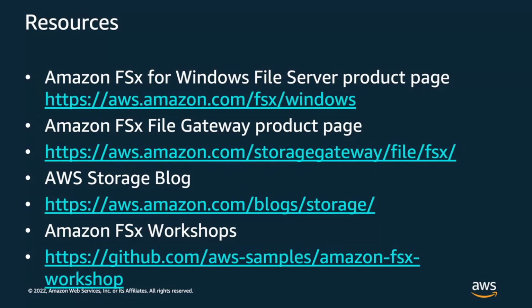If you'd like, there's a number of resources. I always recommend to go to the main product pages of these services. And there's a lot of great info up there, videos, customer testimonials, et cetera. So the Amazon FSx for Windows File Server product page would be important in this case, the FSx File Gateway product page. We've got a number of blogs out there, the AWS Storage blog, and we do have a workshop if you'd like to get your hands dirty and work on that same type of setup that I did in the performance demo today.